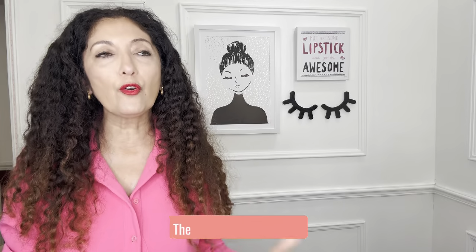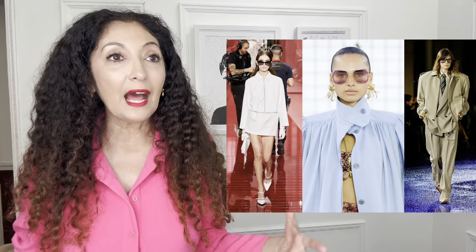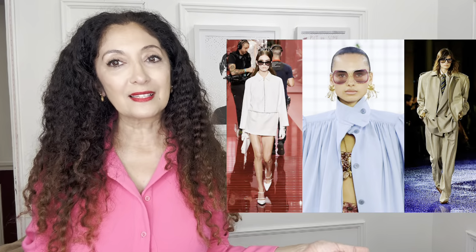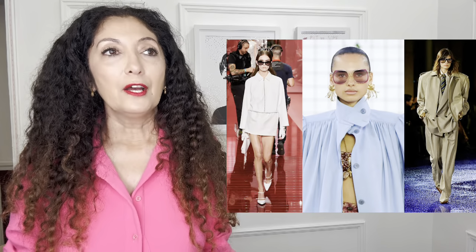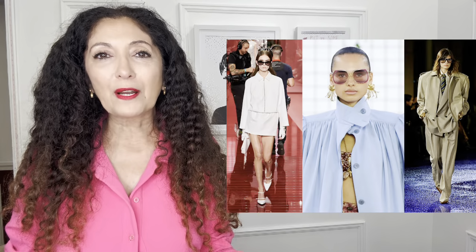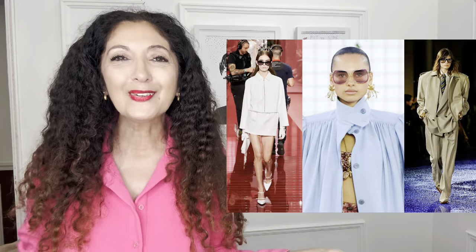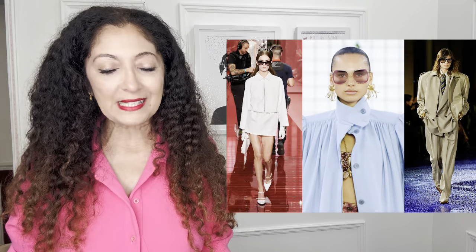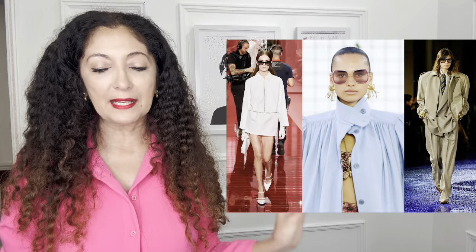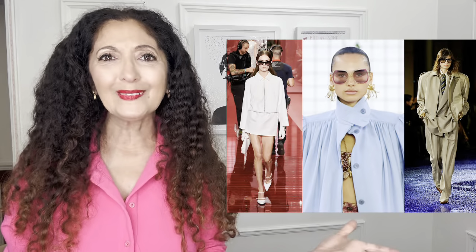Okay, the next trend is oversized sunglasses, like huge sunglasses. Another trend that is super, super practical. We need eye protection. I can't drive without sunglasses anymore. I don't even know how I ever used to, but the glare just gets me. Sunglasses are also so flattering and really de-aging. You put them on, you could be 20, you could be 40, who knows? Nobody knows. So we're seeing major, large statement-making sunglasses. Style and sun protection in one. It's a no-brainer.